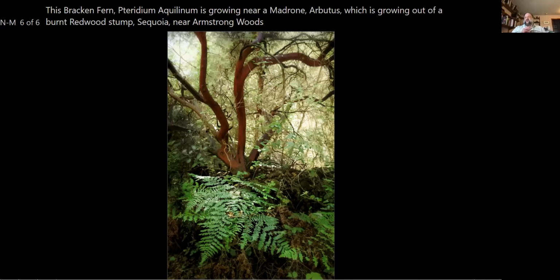From the nature story perspective, this is sort of like a nature oddity with the madrone growing from the burnt redwood stump. That's pretty weird and interesting. So it's kind of about nature recycling that takes place out in the natural world.